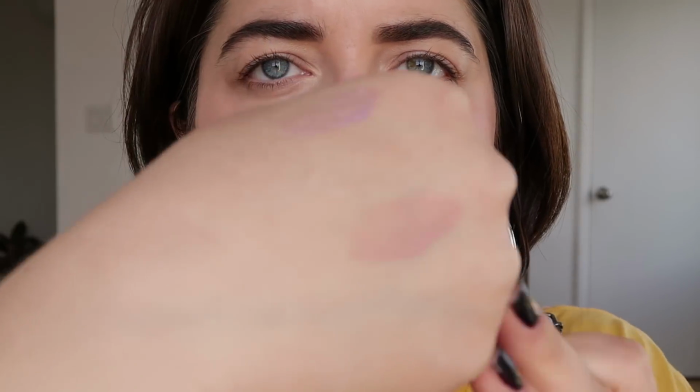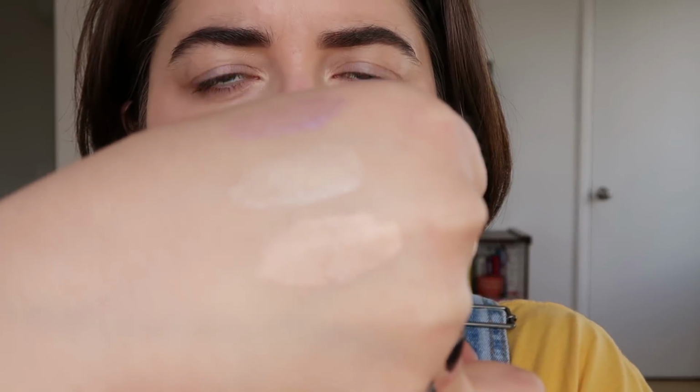This one I love for that inner corner, and that's what I'm going to use it for in just a sec. Here's a baby pink one called Slip. This one's kind of a pale rose gold.